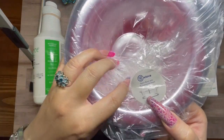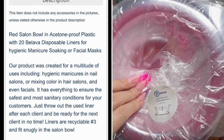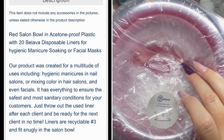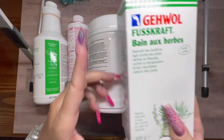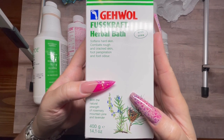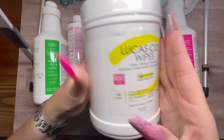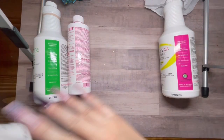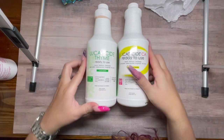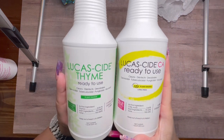I got these bowls with disposable liners for manicures, or I believe you can also use this for soaking off acrylic, but I'd have to double check. I got a whole package of foot soak. And I got a container of Lucas-cide wipes, as well as the disinfectant. And I got two ready-to-use cleaners in thyme and in lemon.